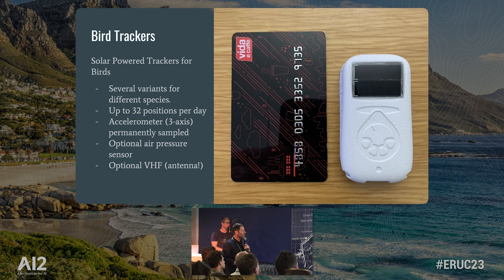So our bird trackers are solar powered. We have many different variants for many different species. We can transmit up to 32 positions per day. We've got a built-in 3-axis accelerometer, permanently sampled at 25 hertz. We've got a couple of optional extras, so we can fit an air pressure sensor and also a VHF transmitter. I must say the VHF transmitter comes with a 48-centimeter antenna, and we don't have a lot of interest in that optional extra.